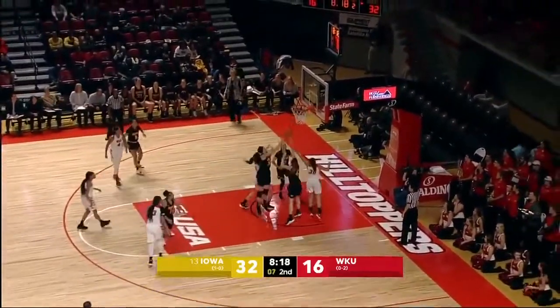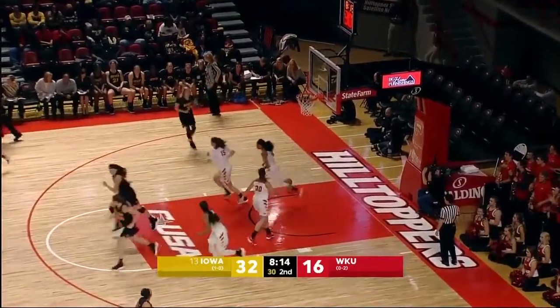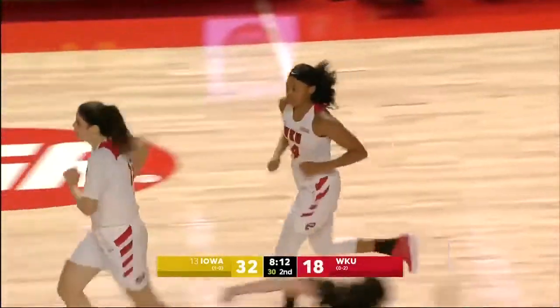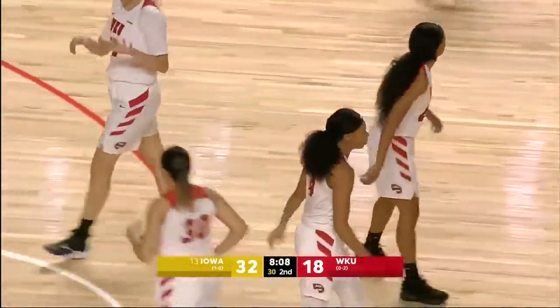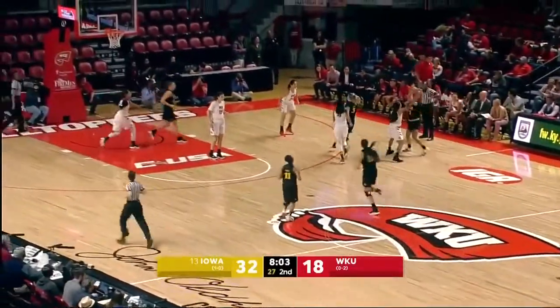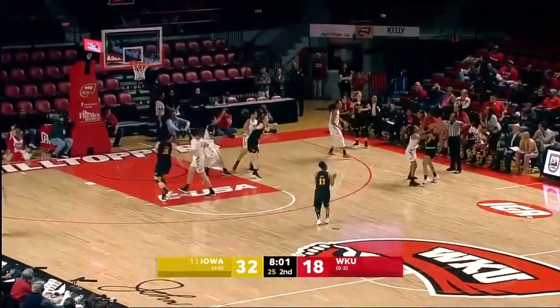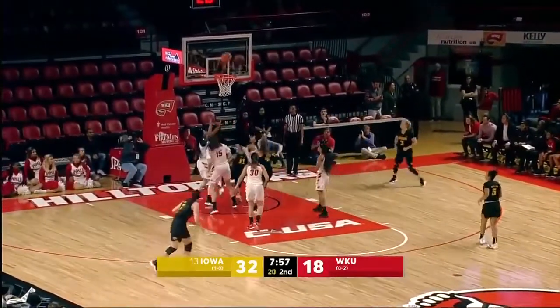Porter inside. There she found Brewer. Brewer put it up pretty quick. Porter with the rebound gets it in there. Porter having a nice, actually it was Dee Gibbons, her first bucket. Yeah. So Gibbons with her first two. Lady Toppers down by 14, 32-18. 8 minutes to go, second quarter of play.